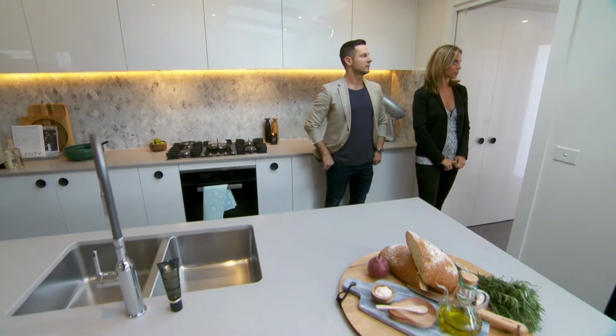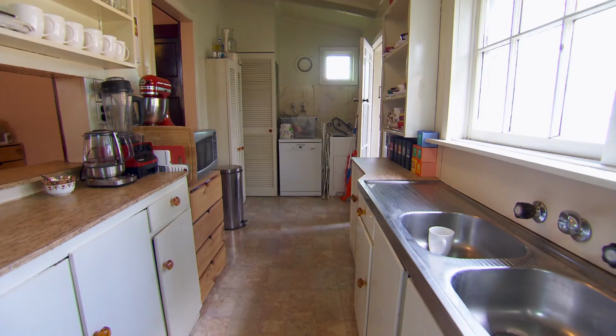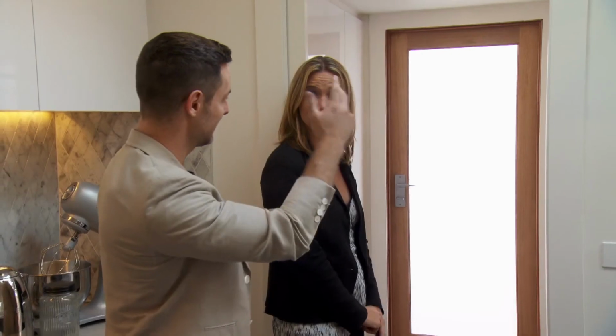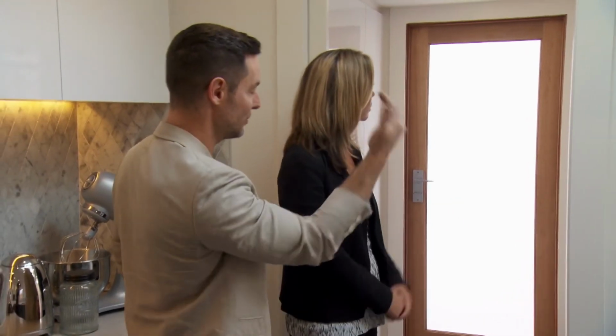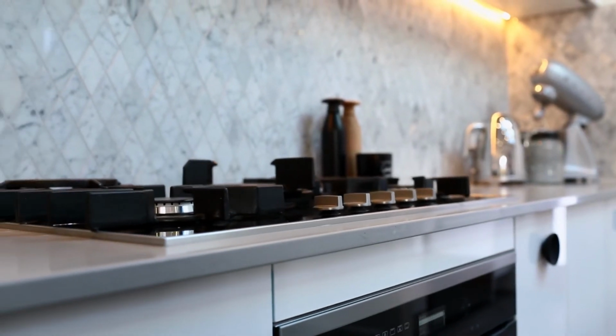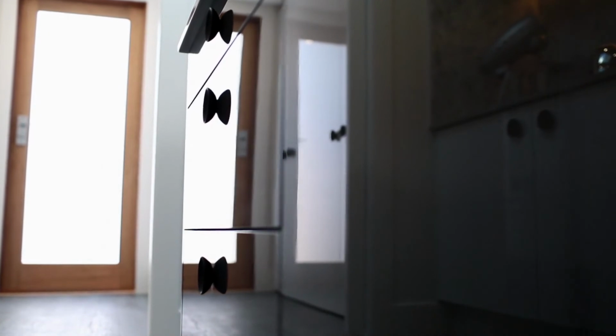This was a little laundry and it was sort of a weird lean-to kind of ramshackle space. Wow, they've rebuilt this as well. They've put a new roof on, new walls, they've clad the exterior. That's massive. Splashback was a hit, as is the stovetop and other appliances. And the handles you put on the cupboards are a very cool choice too.